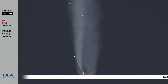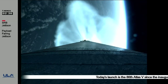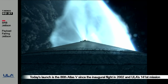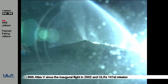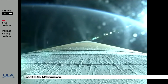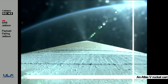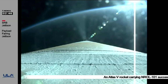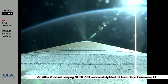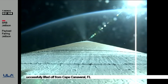Approximately 2 minutes remain in the Atlas booster phase of flight. At this time, booster tank pressures look good, and booster battery voltages remain in their expected range. RD-180 continues to operate as expected. Centaur reaction control system is now pressurizing to flight level.